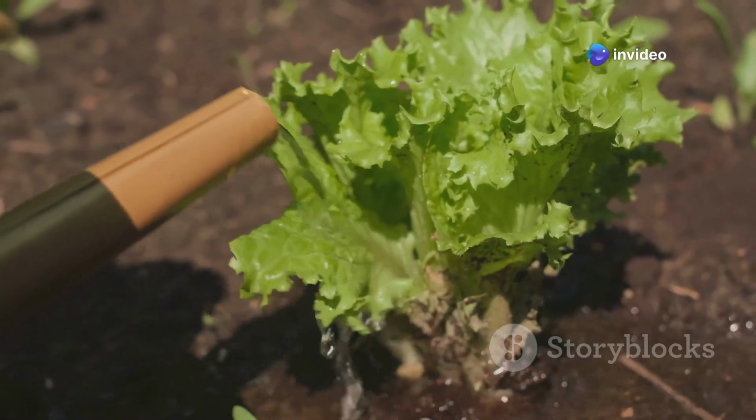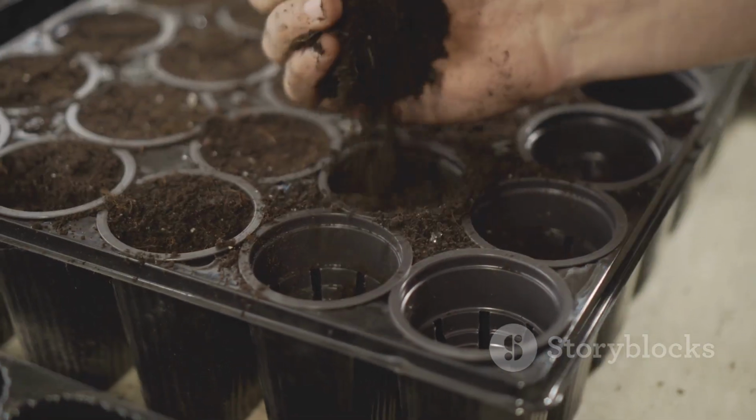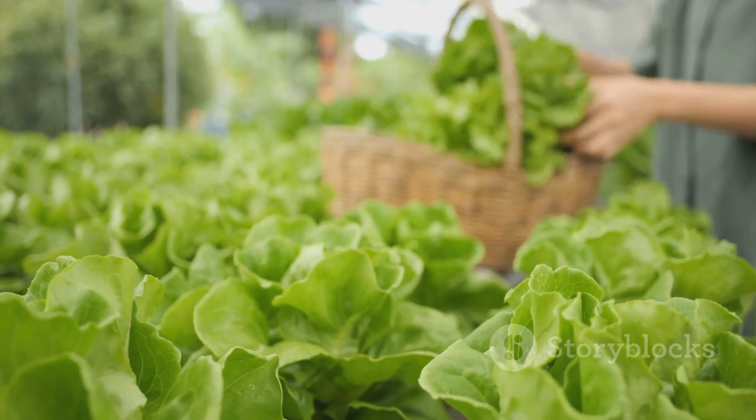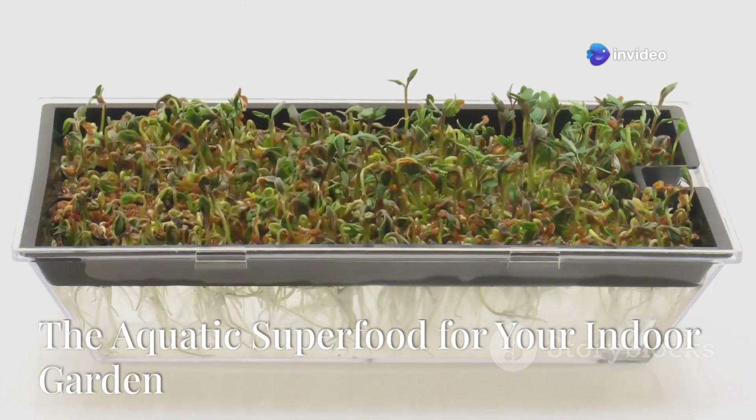Plant them in a well-drained potting mix, water regularly, and ensure they get at least 4 hours of indirect sunlight per day. Once your lettuce is about 6 inches tall, start harvesting the outer leaves for a continuous supply of fresh salad greens.